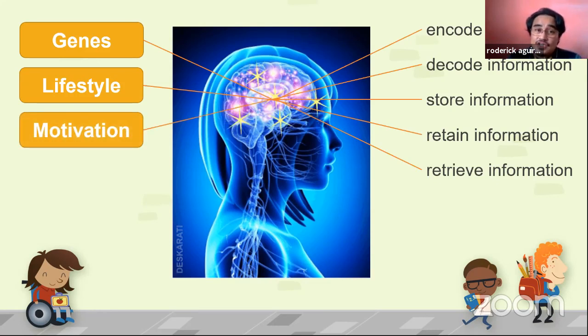Next, motivation, which would be intrinsic first. There are two types of motivation that contribute to our memory capacity. We have the internal motivation. The internal motivation would be mostly on your interest. If you don't like the subject, you're not interested in the subject, you're highly likely to not remember things and easily forget the concepts.